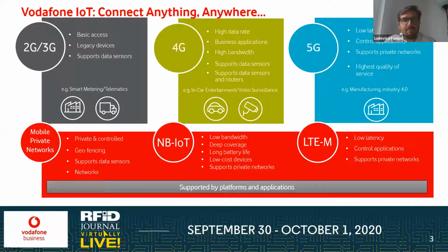So let me start around the connectivity part. Vodafone is a telecom operator, and it's important that we see how the request and the demand for change drove our change. So we implemented new technologies to fit the requirement and the demand of a changing world. In IoT, we started with 2G and 3G basic internet access. You can think of a tracking device or a TomTom or a Kindle, very basic connectivity, and then we evolved it into 4G. That's when it started to have a need of lower latency and also bigger data to be sent, in particular video. So the cameras and connected cars. That's when it really started to drive 4G.